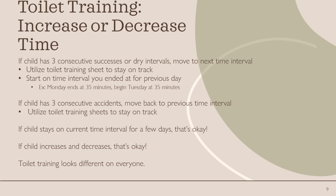Okay, so this is how you go up in time. Now we need to discuss if you need to go back in time. So if your child has 3 consecutive accidents, you're going to move back to the previous time interval. Meaning, if your kiddo is at 35 minutes and then has 3 accidents back to back to back, you're going to move down to 30 minutes. Again, utilize the toilet training sheets to stay on track.